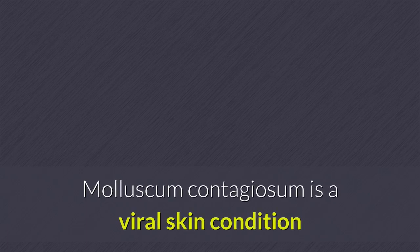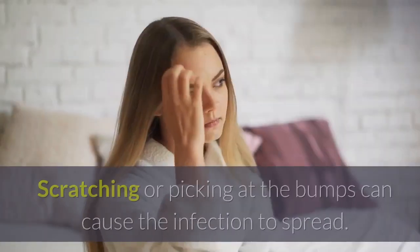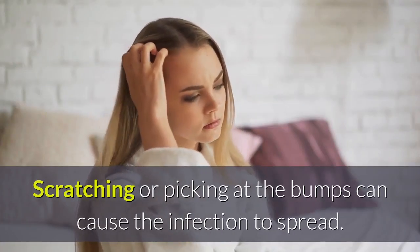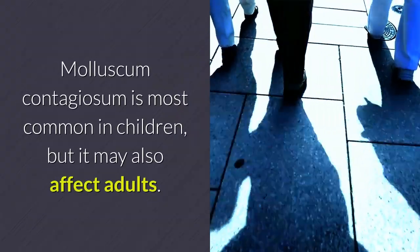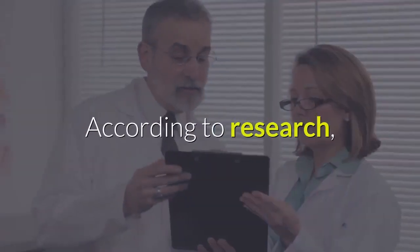Molluscum contagiosum is a viral skin condition that causes round, flesh-colored, painless bumps that may resemble warts. Scratching or picking at the bumps can cause the infection to spread. Molluscum contagiosum is most common in children, but it may also affect adults.